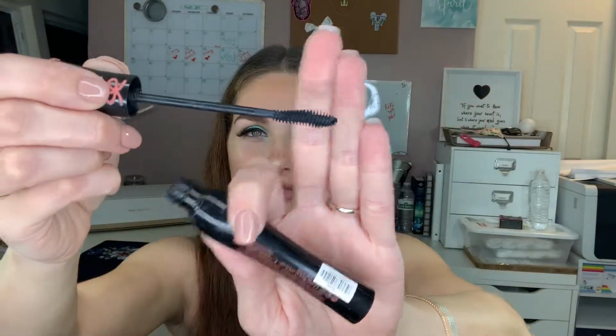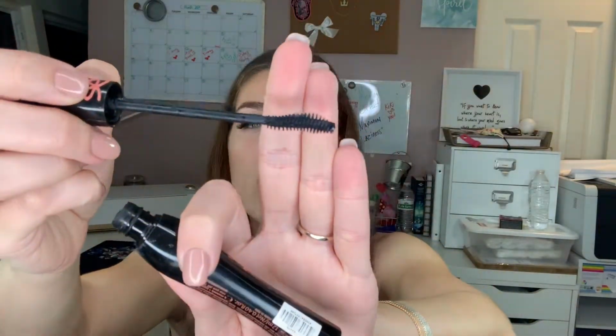Even the wand, I don't know if you can see, look at the curve. I don't know if I'm holding it right. The curve of that wand, it is absolutely stunning. It's amazing. The best. The best.